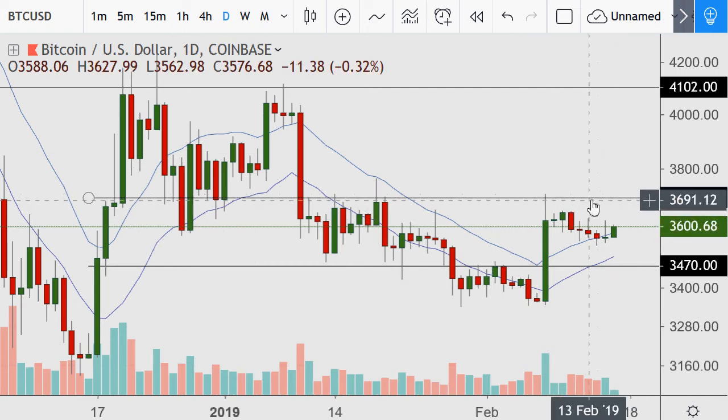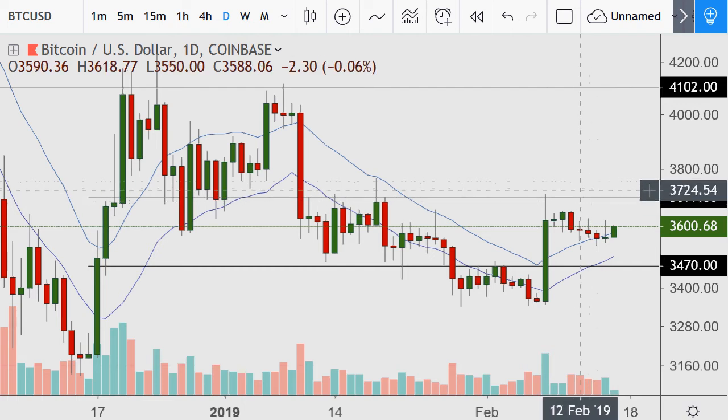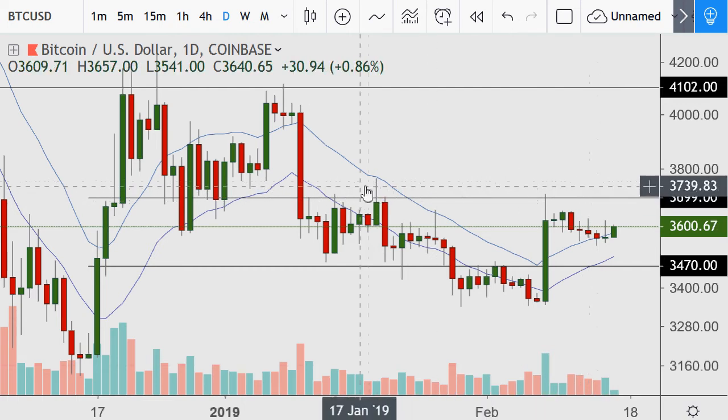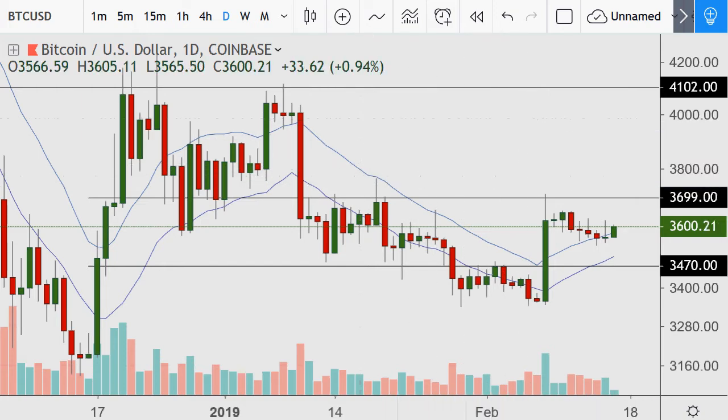I mean, there's a good chance it's going to break 37, and therefore make a move en route to 4100 if it's able to break out above it. If it pierces above this level, I think it would pierce above it, sort of like it did on January the 19th. Maybe it finds some resistance at 3750 within this ballpark area. Getting above there again, 4100 is a big level.